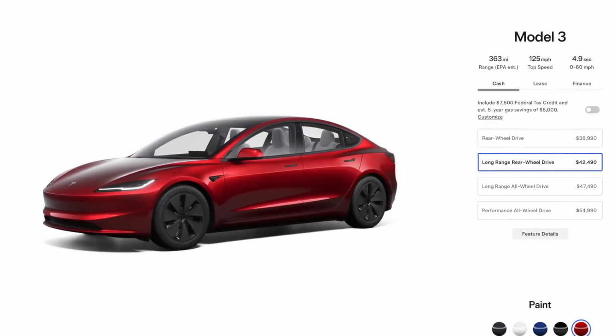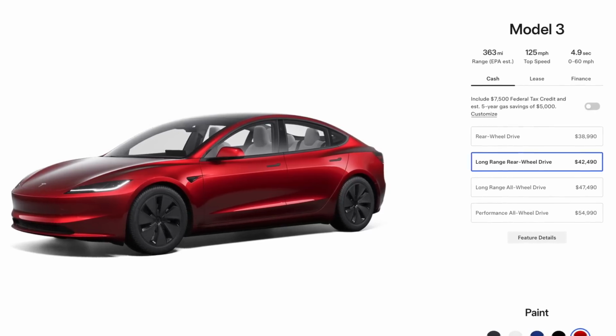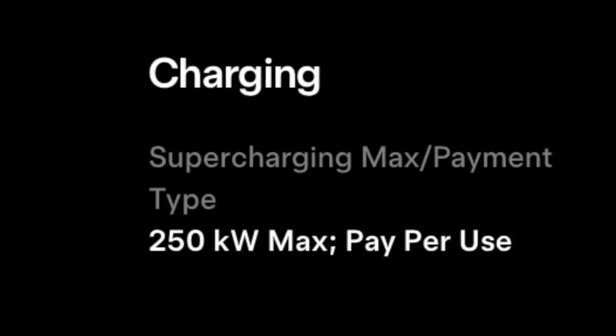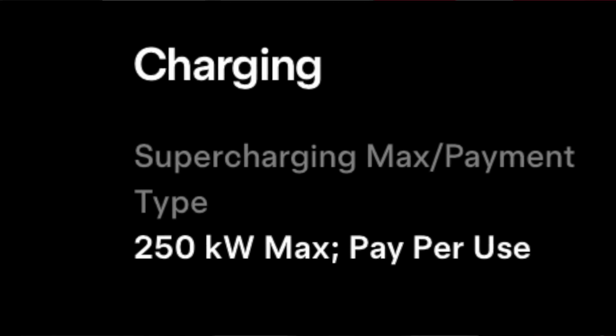And especially now with the federal tax credit, this model is honestly so hard to beat. Not just in the Tesla lineup, but all EVs are going to have a hard time competing with this deal, in my opinion. And even outside of the EV field, this range of 363 miles actually puts it pretty close with a lot of gas vehicle ranges these days. And the huge win of having that long-range battery pack is it allows you to charge at 250 kilowatts. But with getting 4.5 miles per kilowatt hour, this honestly makes the new rear-wheel drive Model 3 arguably one of the fastest charging EVs on the market if you consider miles per hour rating.